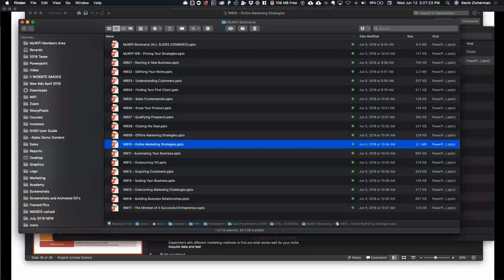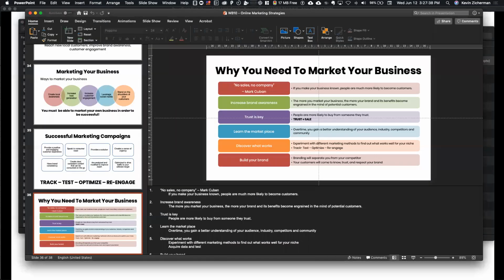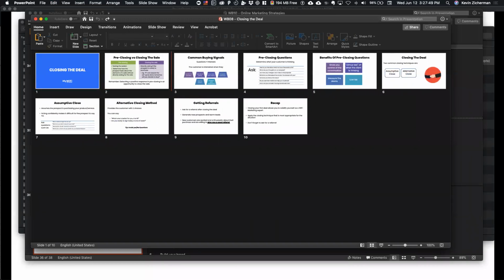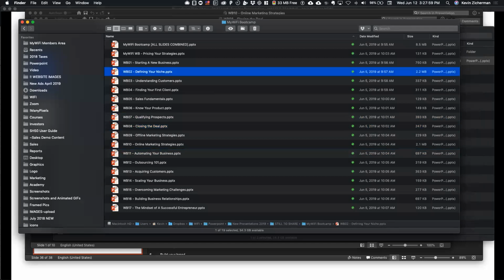So we talk about also how to automate your business, how to outsource, how to acquire customers, how to scale your business, how to overcome marketing challenges, how to build business relationships, fundamental stuff like how to close the deal. A lot of people don't know how to close deals. They'll do a great presentation and then you'll go in there and you won't actually close the deal. So this actually goes through some selling processes, pre-close questions, different closing methods and techniques, how to qualify prospects. A lot of good stuff here.